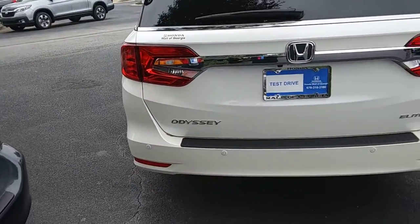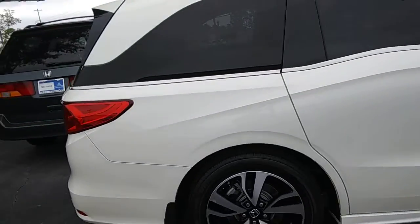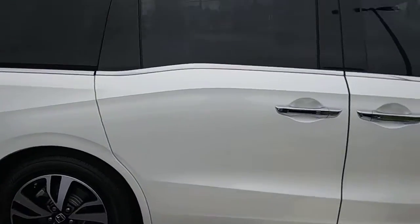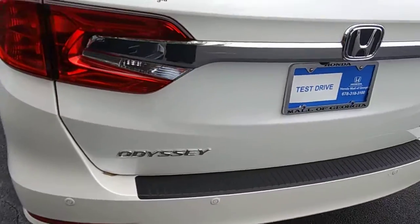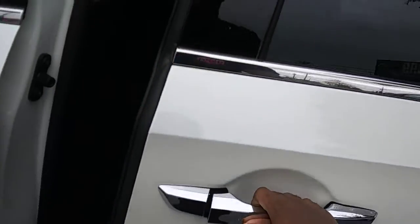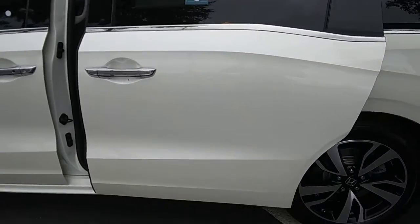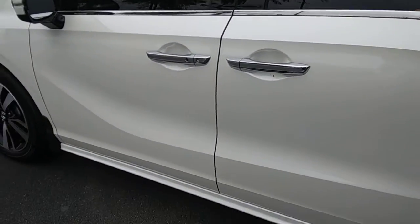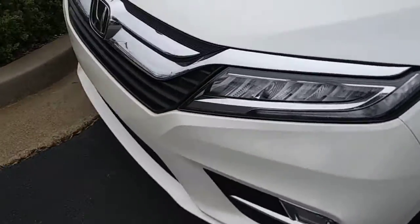This is the Honda Odyssey Elite. Has automatic sliding doors. The windows are tinted. Automatic sliding doors. The interior is leather. Big trunk space over here. Has chrome alloy. Has a chrome grill.